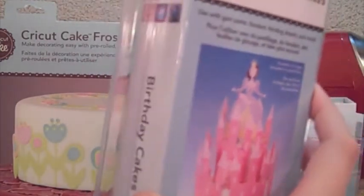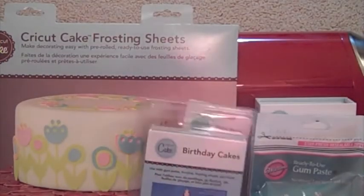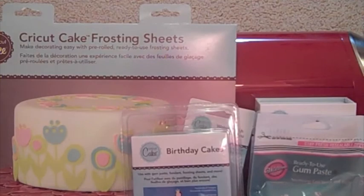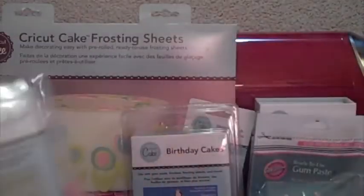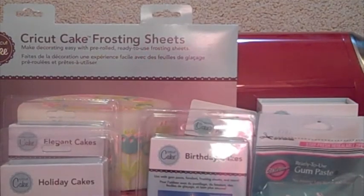So I got the birthday cake one because, for one, I want to make cakes. This is my Christmas present, in case you're wondering. This is what my husband got me for Christmas. I'm just going to use it early. And this is the Elegant Cakes, and then the holiday cakes, which will come in handy because I'm going to use it for Thanksgiving first to try it out. So those are those, and they're $19.99. If you're interested in these, make sure you check them out.